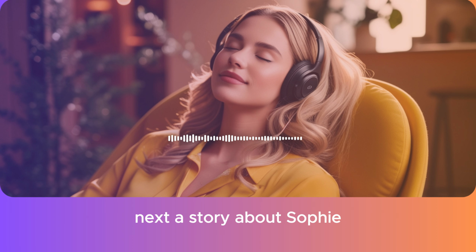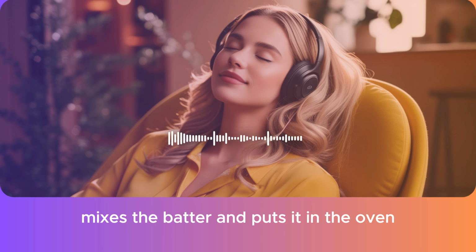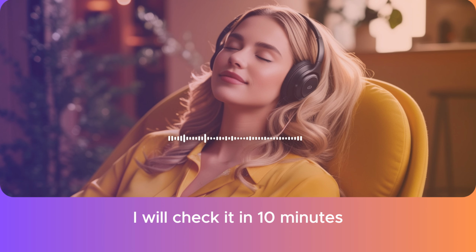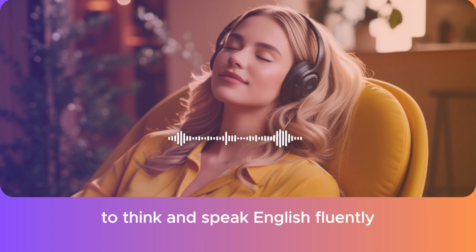Next, a story about Sophie. Sophie loves baking cakes. She prepares the ingredients, mixes the batter, and puts it in the oven. While baking, she talks aloud in English. The cake will bake for 30 minutes. I will check it in 10 minutes. I need more sugar. Talking aloud while doing tasks strengthens your ability to think and speak English fluently.